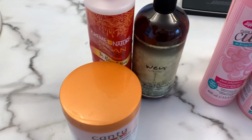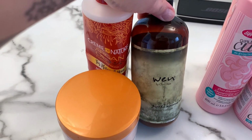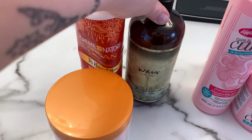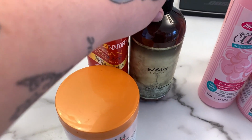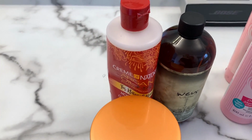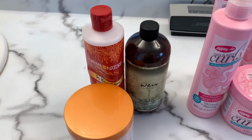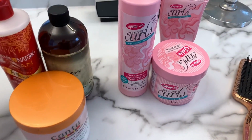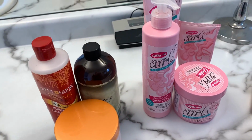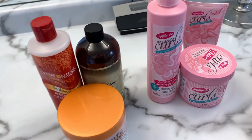You know how every product has its pros and cons. People have their opinions, but we find it awesome for her hair. It's easy to work with and helps with detangling and her knots and dryness of her hair. So the products I'm going to show you, we don't use every single one of them every time we do her hair. I just wanted to give you an idea of the variety of things we use.